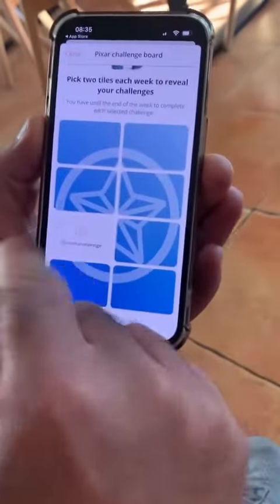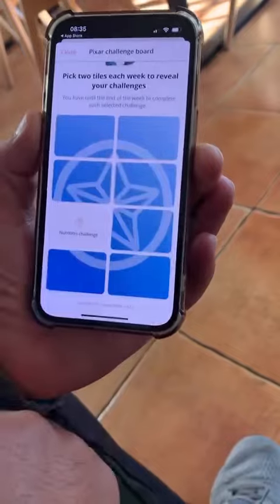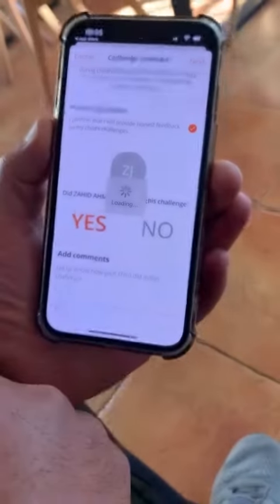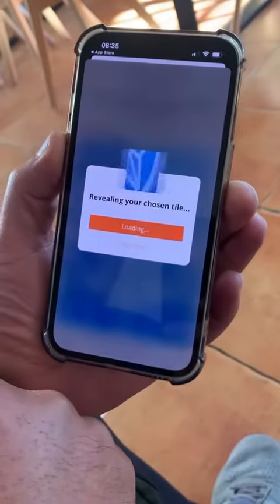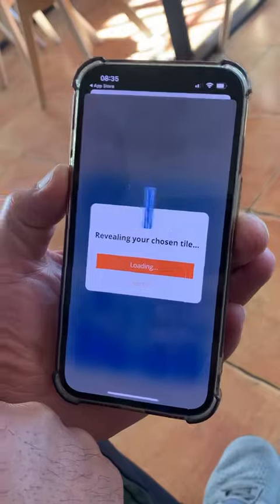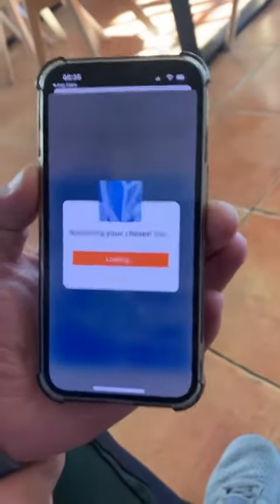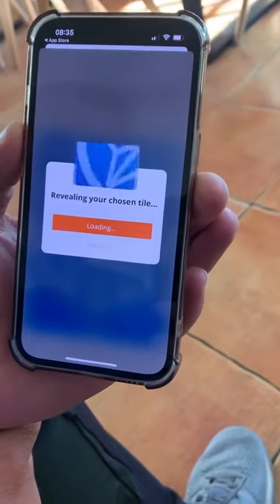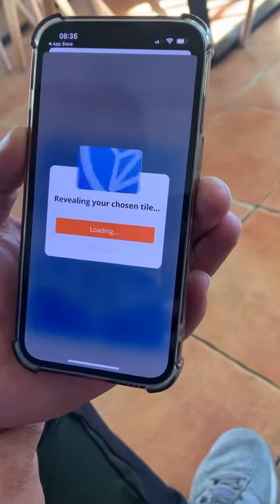Then confirm. Now, as you can see, it just spins and spins and spins, but we'll allow it to spin. Let's allow it to spin. Spin and spin and spin. So we'll allow it to spin.